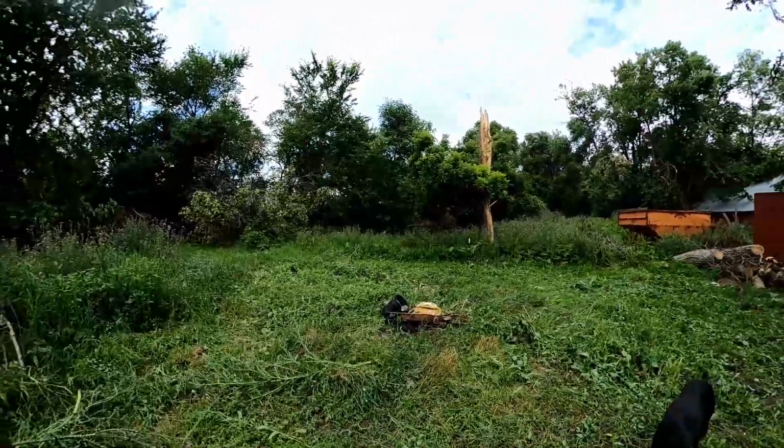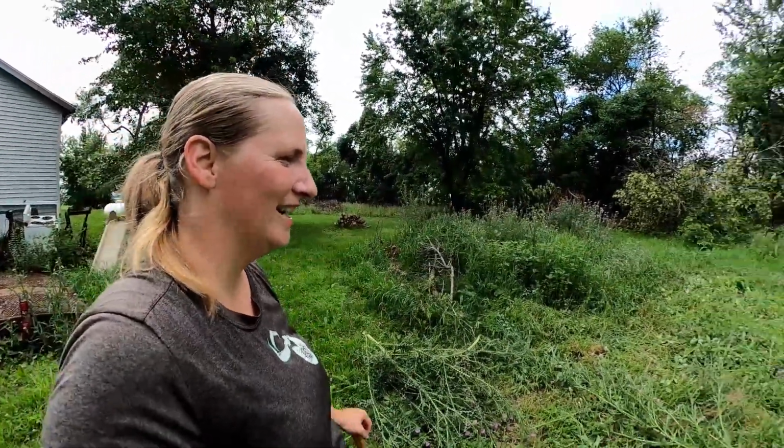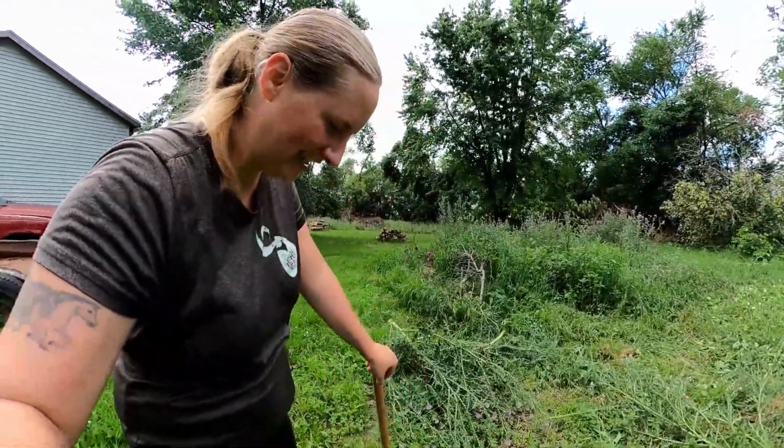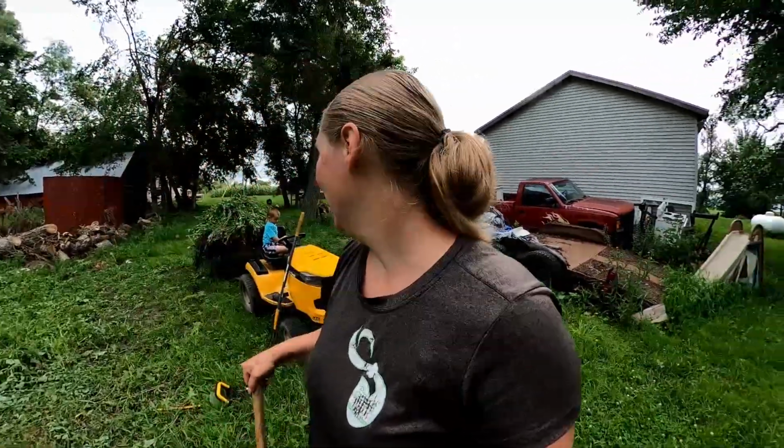All right, now we got that all picked up for the most part. We'll work on this section. Whew. And then haul the stuff over to the goats. Once I get this all cut down and loaded, I may have to drop this load off first before I load it again, because that's quite a bit. Maybe this will last them for a little while.